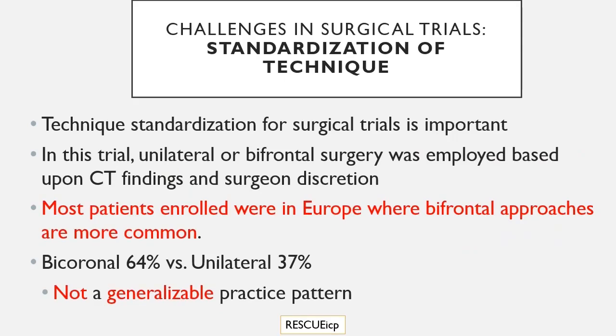Surgical trials are also challenged by technique standardization. In the Rescue ICP trial, differences in technique were utilized. Decompressions could be unilateral hemicraniectomy or bifrontal based upon surgeon preference. Since most of the patients were enrolled in Europe, where the bifrontal approach is more commonly employed, around 2/3 of the patients were approached in this manner. However, in the US and other geographical areas, hemicraniectomy is far more commonly used. Care must therefore be taken in the interpretation. There may well be differences that would be detected, amplified, or ameliorated if the same technique had been used throughout.